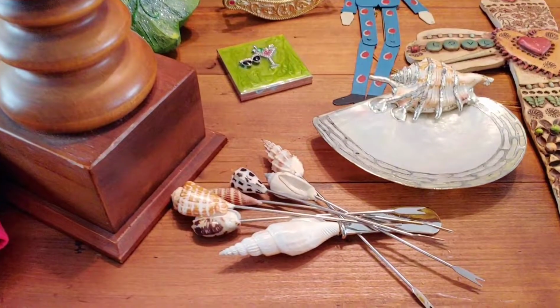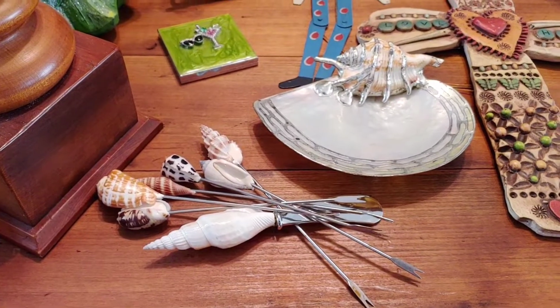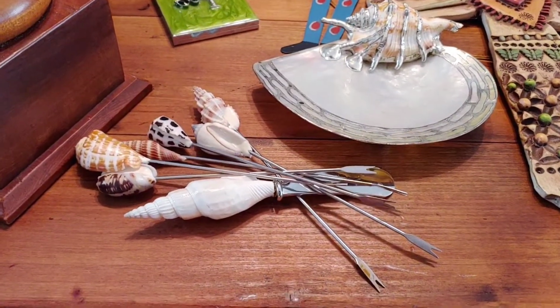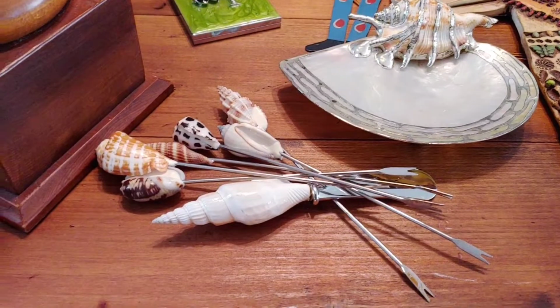First up here are these beautiful shell pieces. And we are starting to collect items for our summer booths. So these will probably be held off until the summer. Who knows? I don't know. We have three booths now, so we may just go ahead and put it in there somewhere.